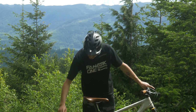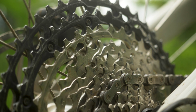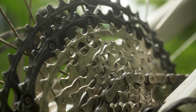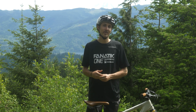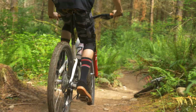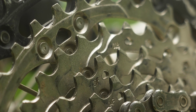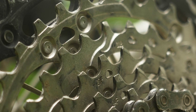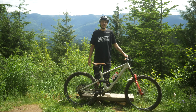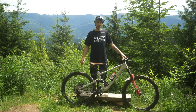So you've got a 10 to 51 tooth cassette. That's a little different from the SRAM one, which is 10 to 50 tooth, so extra tooth. Don't know that you're going to see a huge difference, but where you are going to notice it is in the shifting. The jumps between each ring on the cassette are actually smaller on the Shimano cassettes, so it's a smoother shifting experience.